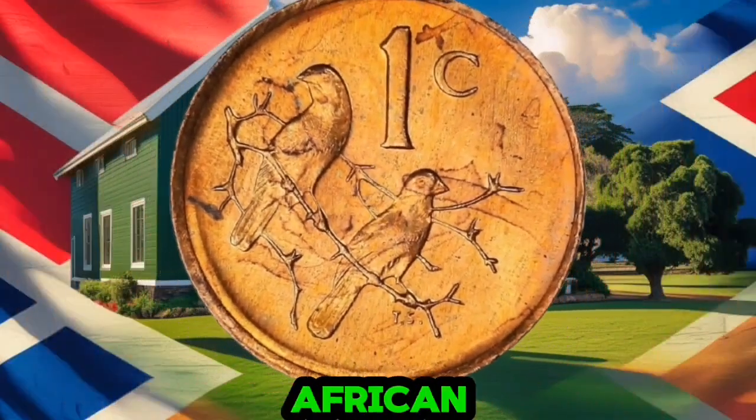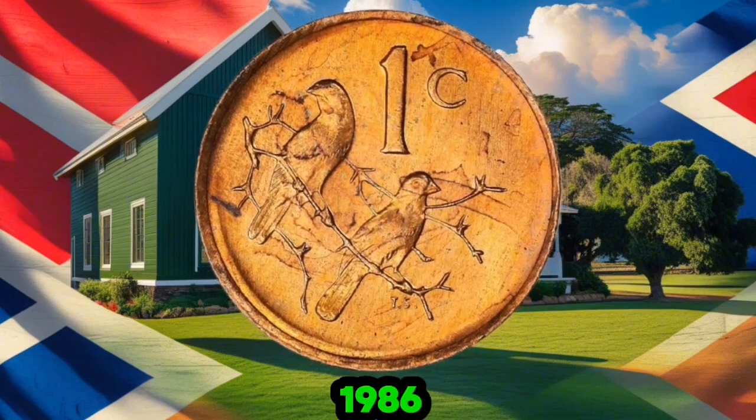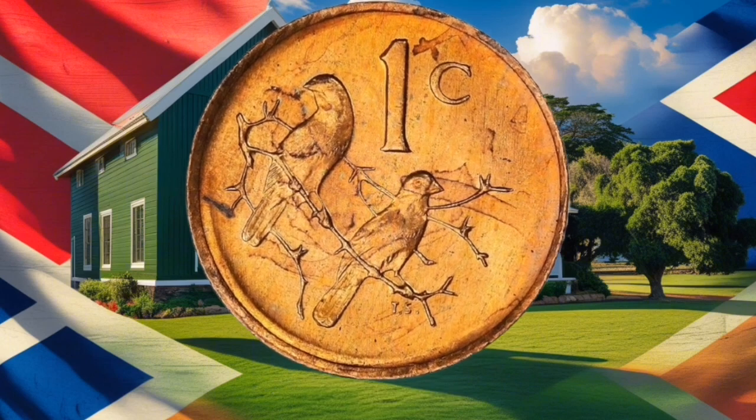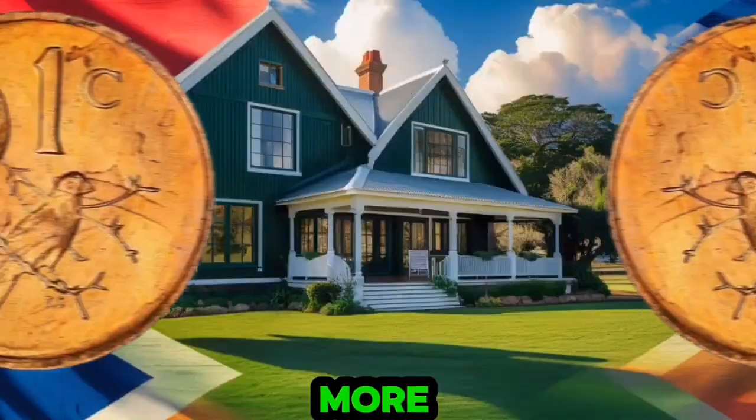Next, the South African 1-cent coin from 1986. This seemingly small coin has quite a story behind it, and it could be worth something much more than you think.